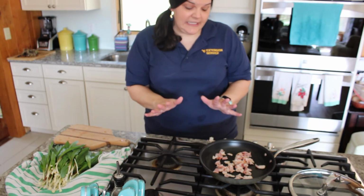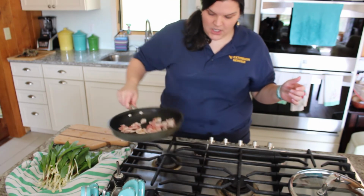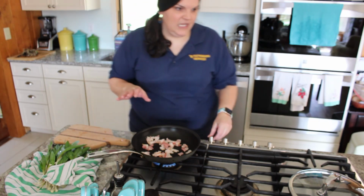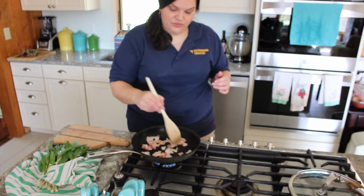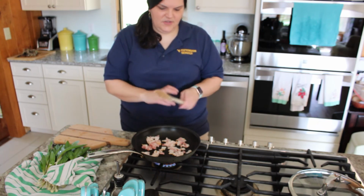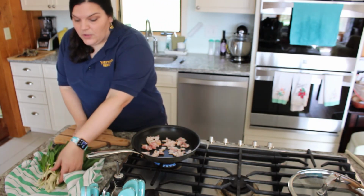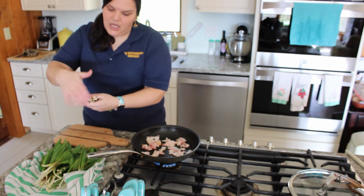All right, now that my hands are clean, I am going to put my crumbled up bacon onto a big burner, moving my towel out of the way, and I'm gonna turn it on probably about medium. And I can use a wooden spatula or spoon, anything like that to kind of move it around, but it'll take just a few minutes to do that. So we're gonna have small pieces of bacon, and then we're going to cut up our ramps. So I try to just get a bunch of ramps and line them all up nicely.